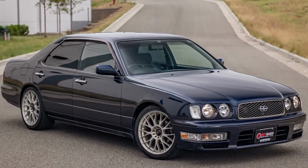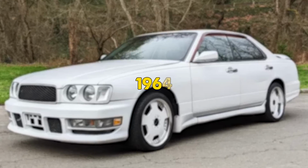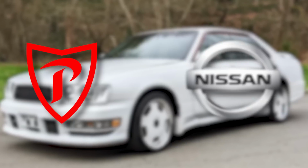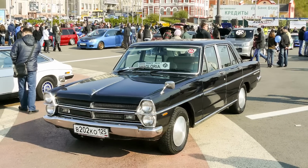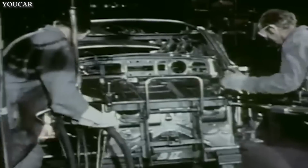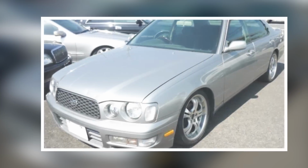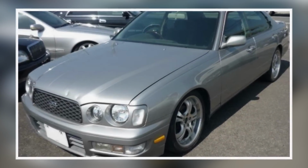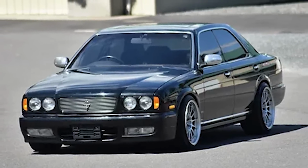The Gloria's journey took an interesting turn in 1966 when Prince Motor Company merged with Nissan Motors. This merger wasn't just a business deal. It was a fusion of two engineering philosophies that would elevate Japanese automotive excellence to new heights. The Gloria, now wearing the Nissan badge, continued its evolution, becoming more refined and sophisticated with each passing year.